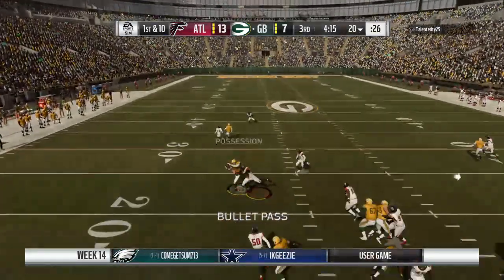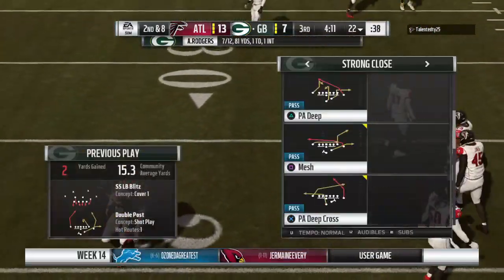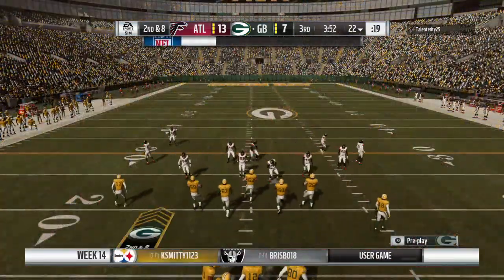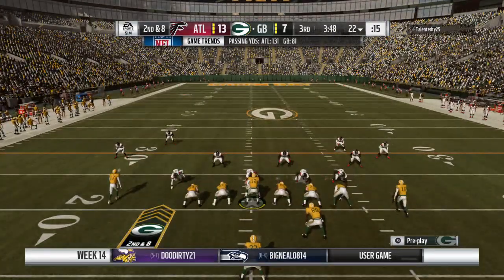On first down, Rodgers. The connection made. It's Graham. Give him a couple on the catch. It's 2nd and 8. Well, they're unable to convert that into much, but it's never a bad idea to try to get the ball into a tight end of his caliber's hands and see what kind of disruption he can cause.